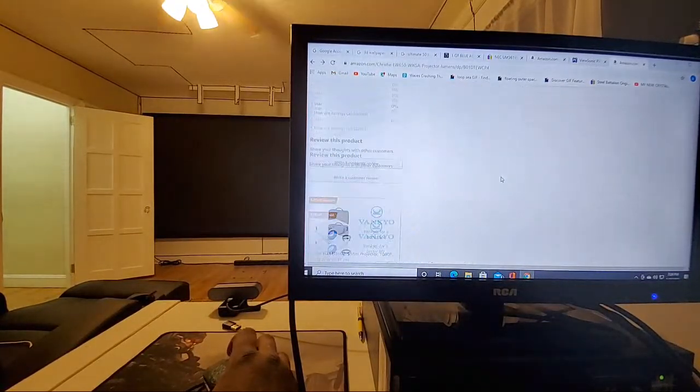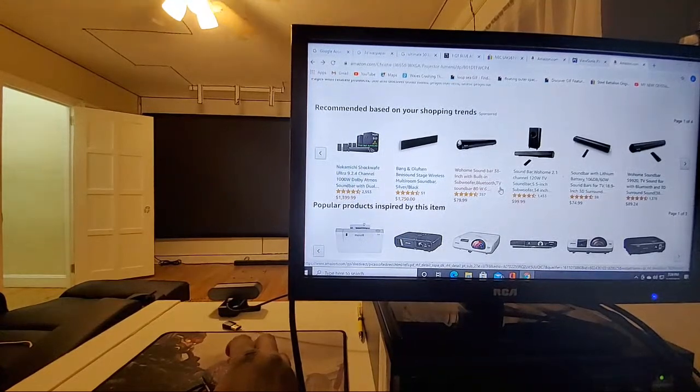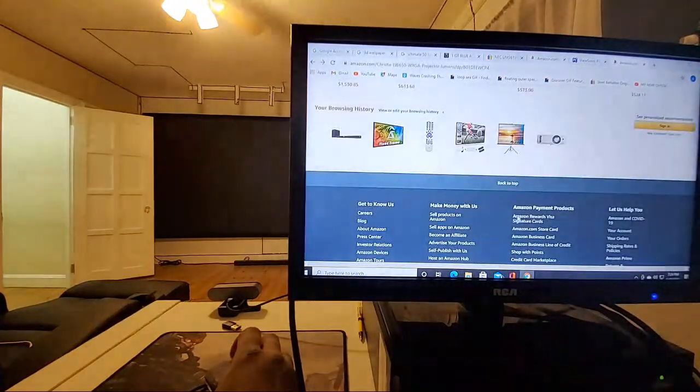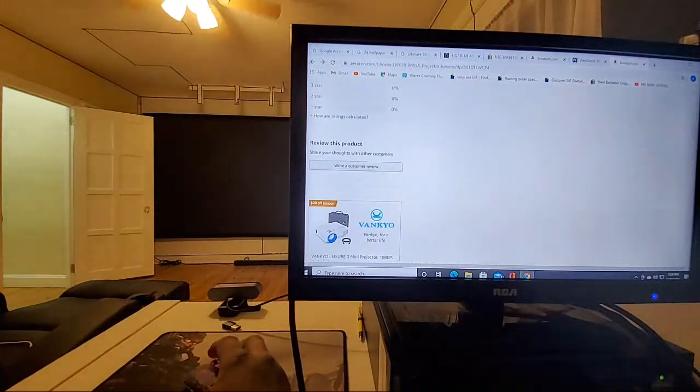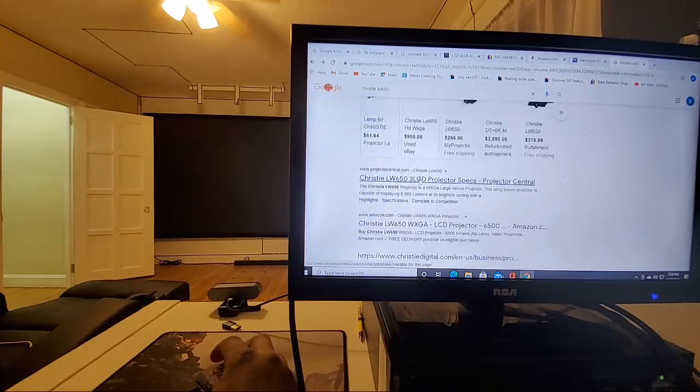Don't even have the lens right here. I got the lens with it because I made sure I checked to see what the lens cost. The lamps are probably going to cost me around $200 to $300. I'm not worried about that. I'm going to see if I can go to my wholesaler, a guy I do business with, and see if he can get me a couple of the lamps. I always like to replace my lamps. Projector Central.